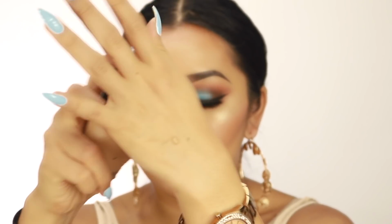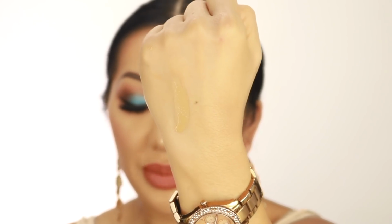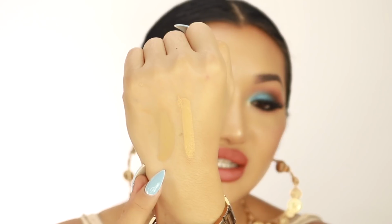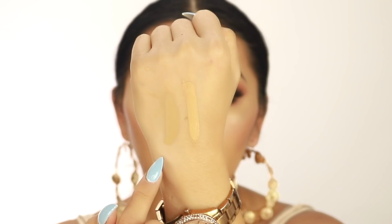So I'll show you a small pump of it on my hand. I don't know if you can see here, but it's got a very nice olive undertone base to it, compared to something like the Tres Leches next to it. Can you see how different the undertones are? This one is a bit more yellowy, and this one almost has a bit of green to it. You don't really see the green unless you compare it to something like this. You can really see the difference.